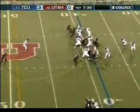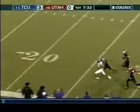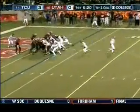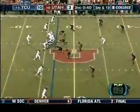Later in the first, TCU's Aaron Brown. Very good tailback. Watch him, reverses. Nope, not that way. Blows past the Utah defense. 41 yards later, Aaron Brown would help set up this. First and goal, Ryan Christian. What a name to be playing at TCU. Follows his blocks, gets in for the score. 10-0 Horned Frogs.